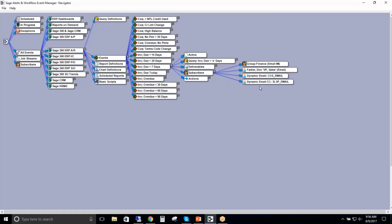I often get asked, "Yeah, I have 20 sales reps. Do I need to set up a separate event for each sales rep?" Absolutely not. One event will automatically notify and provide the appropriate content to each salesperson and each customer. Which brings us to the last component of this event.